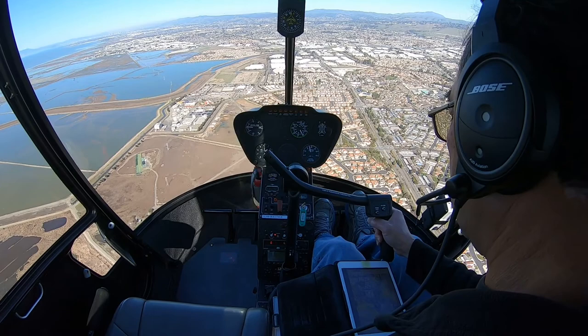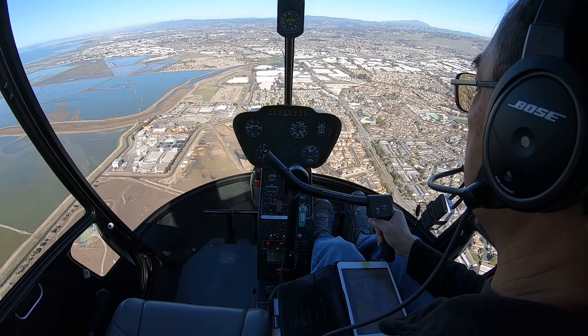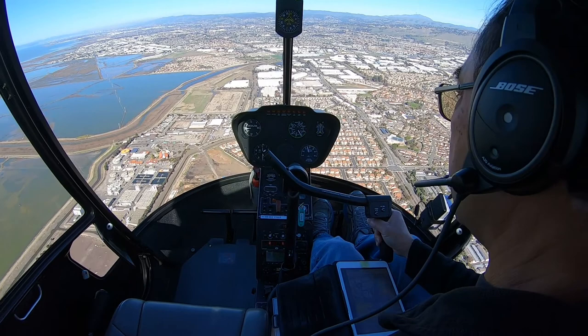Hayward Tower, left downwind approved, out of below 1,000 until reaching Highway 92. Runway 28 left, clear 6. Left downwind approved, out of below 1,000 from Highway 92. Hayward Tower, helicopter 2900 Hotel, 5 miles to the south at 1,500, inbound for spot Charlie with India.